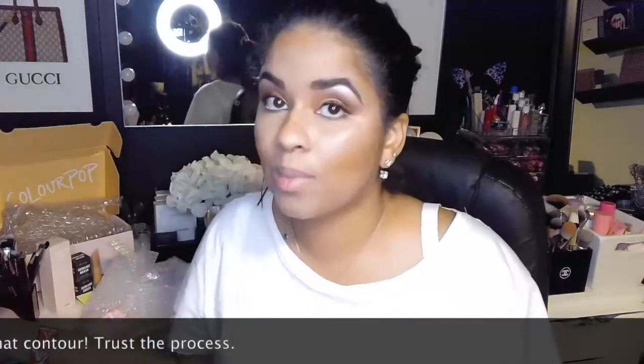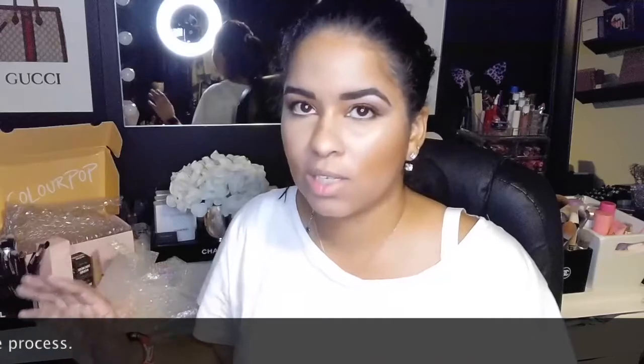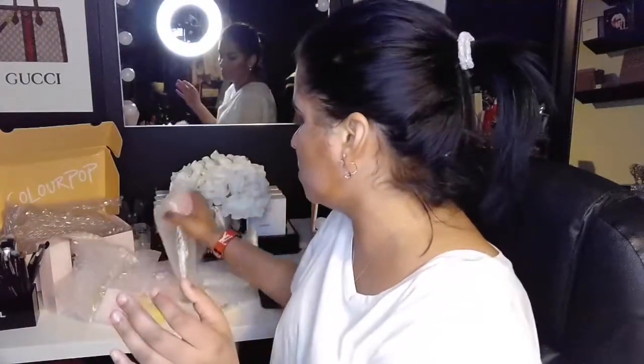I guess it's not a bad problem to have, but I want to try out a medium setting powder today, and then after that I'll do the blushes since I have so many to get through. I want to swatch them, and then we'll pick one that works for today, and then I'll let y'all know. I'll update y'all when I'm using the rest.